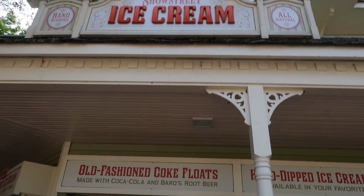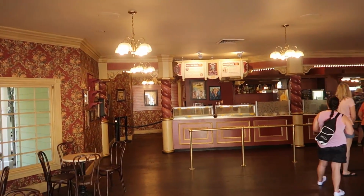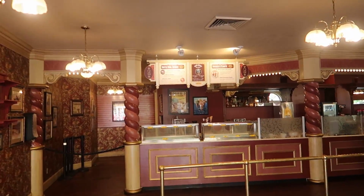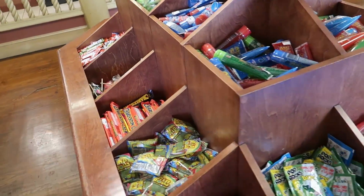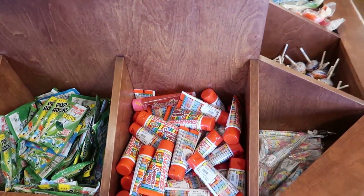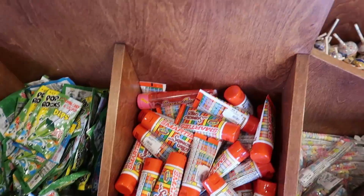Gonna head into the sweet shop over here. You guys know I love a nice sweet shop. Get some ice cream or something. The best breakfast. Is this all saltwater taffy? All kinds of different candies. Ooh, what is this? It's like a candy gel.